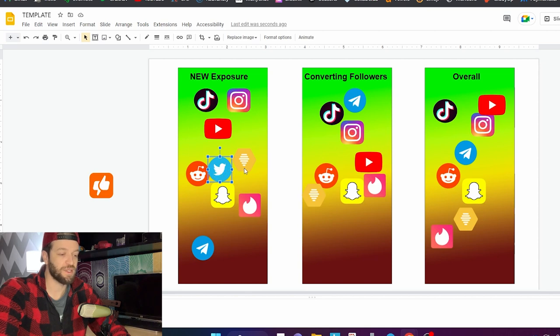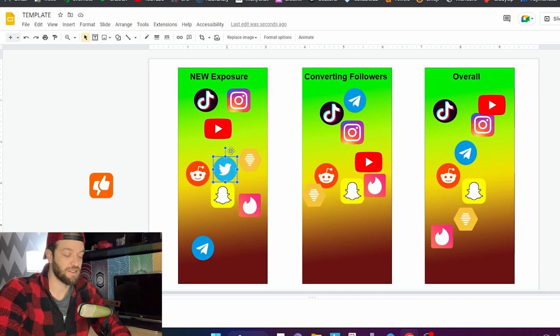Now, I am putting it a little bit lower than Bumble because, despite all the problems with Bumble, as of right now, Bumble actually does work pretty well. But again, you have to have experience. You have to use multiple accounts, automate it, do all these different things. So it can be quite difficult. And if you're a beginner, I certainly would not recommend doing those types of things. So I'm going to go ahead and put Twitter right here just because Twitter is easier for a beginner. It's much more basic and it can get some decent new exposure.